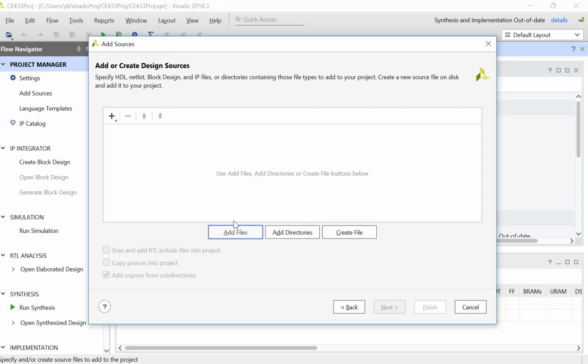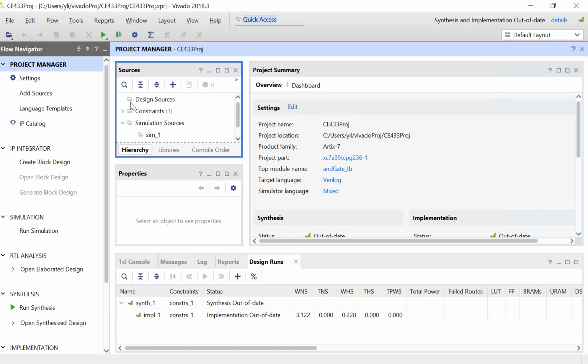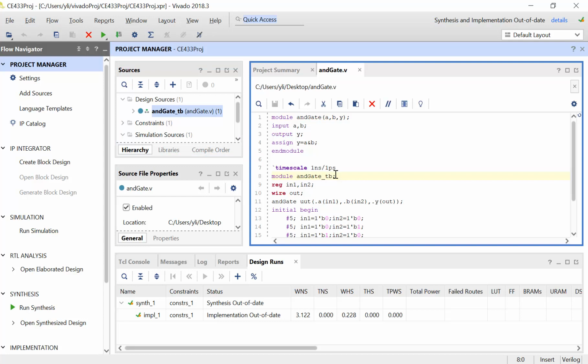So I have two of them, right? Because the first one is the one I just typed up 5 minutes before the class, just to test that everything works. Good. So this is the old one, this is the new one. This is the one I just typed in GVim. I'm going to double click it to add it into Vivado and finish. So it should show up in here in a few seconds. It's not telling you have any syntax errors. Otherwise, it's going to show you. So there are no syntax errors.